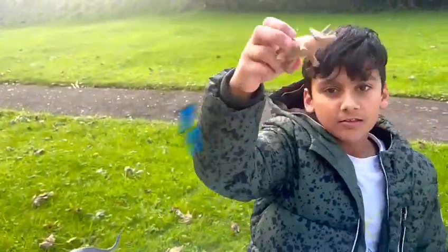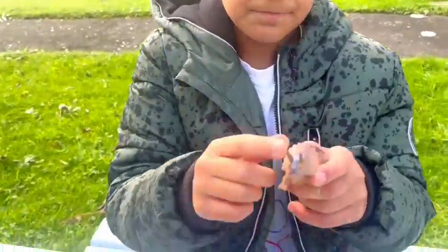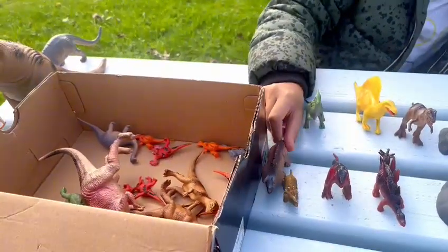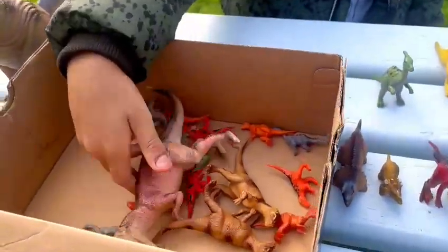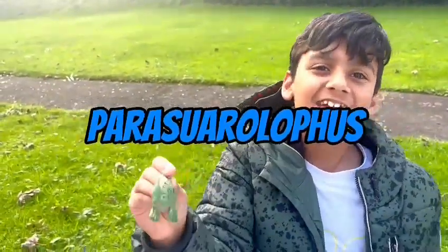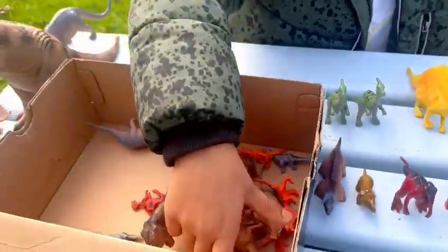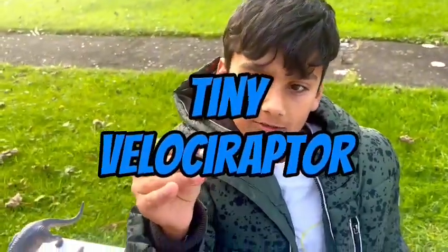This is a triceratops and it has long horns. Ow, that actually hurted. No, let me put them right next to the baby. This is a Parasaurolophus and it is a tricky name. Goodness, there's two of them. No. This is a tiny velociraptor.